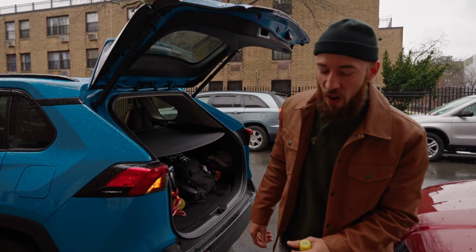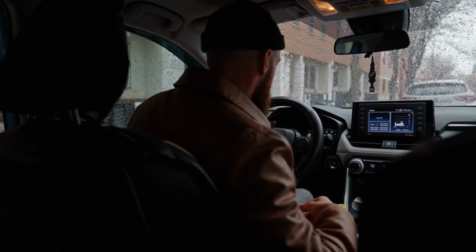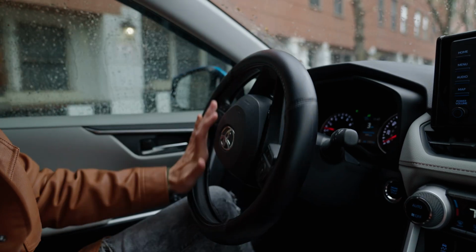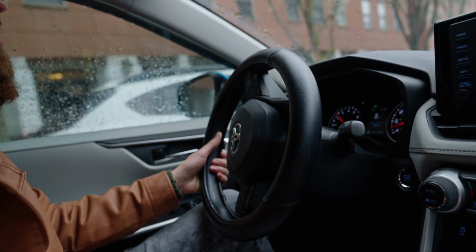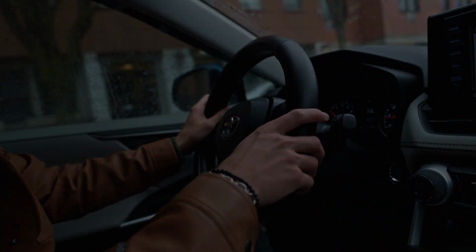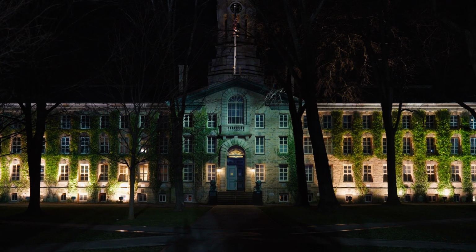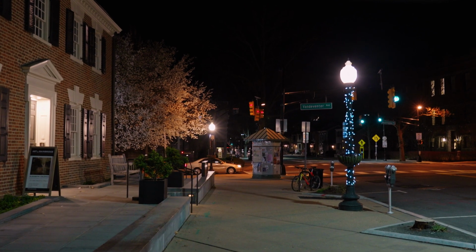All right, let's go. A little bit rainy, but it's alright. On our way to Princeton. I always admire this place. Got a lot of history here. Really cool architecture.